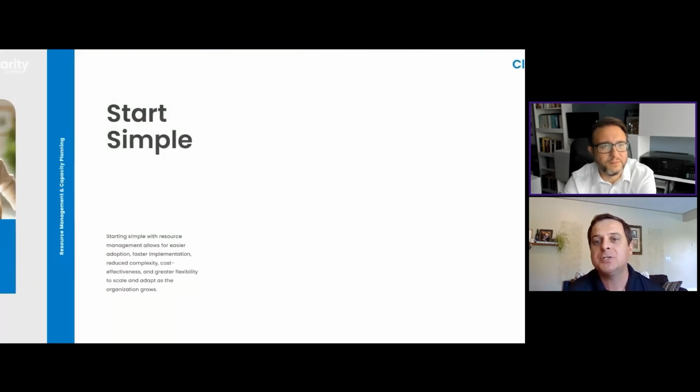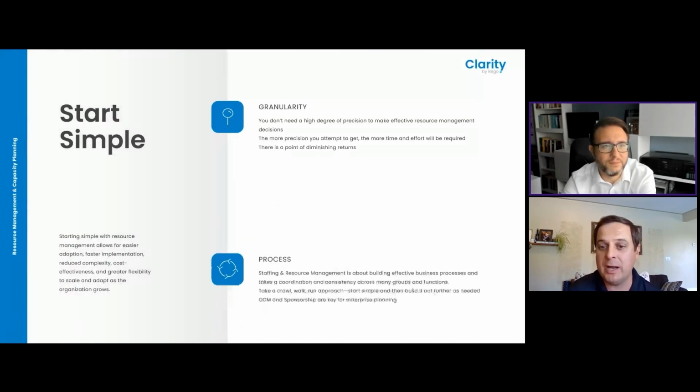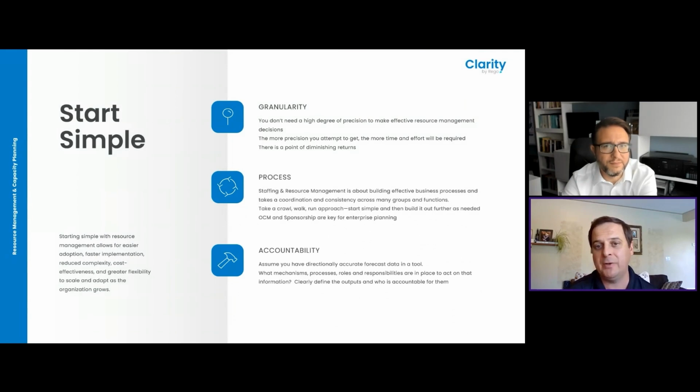Right on. So how do we make sure we're starting out simple, but providing some value? There's a few areas we have to look at. Number one is granularity. Do I need to know what Peter's doing on Wednesday morning of next week? I do not. However, Peter's fulfilling a role working for a specific client for the next 2 months. It's comfortable to me that Peter's dedicated to achieve that work. Do I know specifically what he's assigned to? I don't really need that for the resource management analysis and practices.